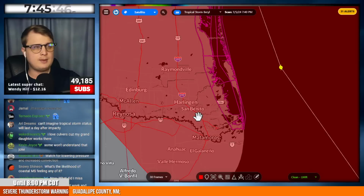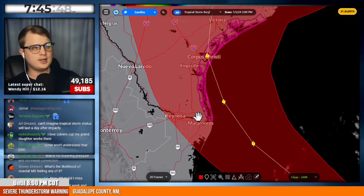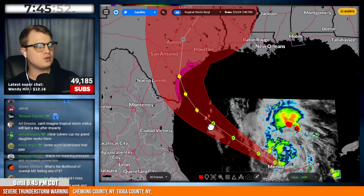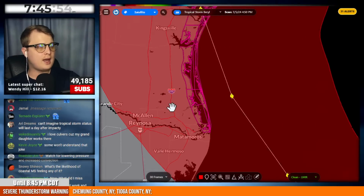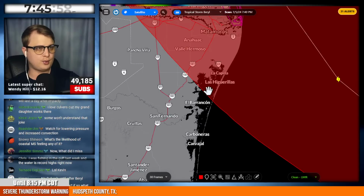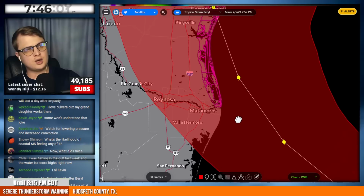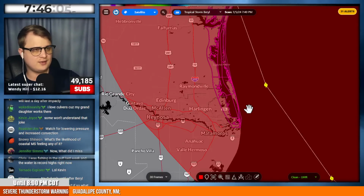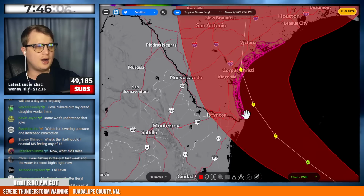Some flooding rains would be possible, but it really seems like the most rain is going to be north of the center and to the north and east of the center with this storm, according to the latest models. Unless this thing makes landfall in the southern portion of this cone of uncertainty, that's really the only scenario where I see you having any type of tornado threat from this storm.